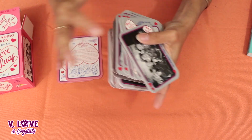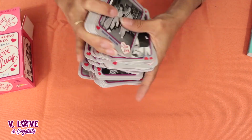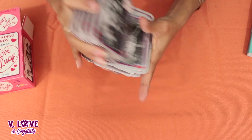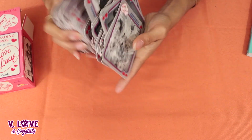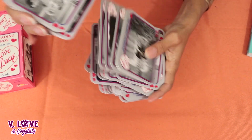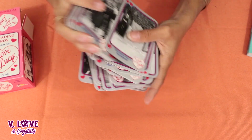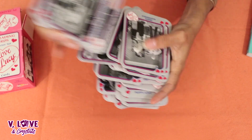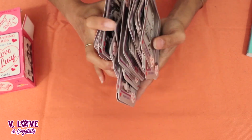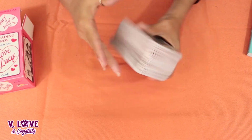I'm going to get into all these real quick. I wanted to find cards that I love, something from the past, something that brings me back to my childhood. My mom used to play I Love Lucy all the time, and so I thought this would be a great addition to the tarot family. The oracle family too. This is not like tarot, but all right.